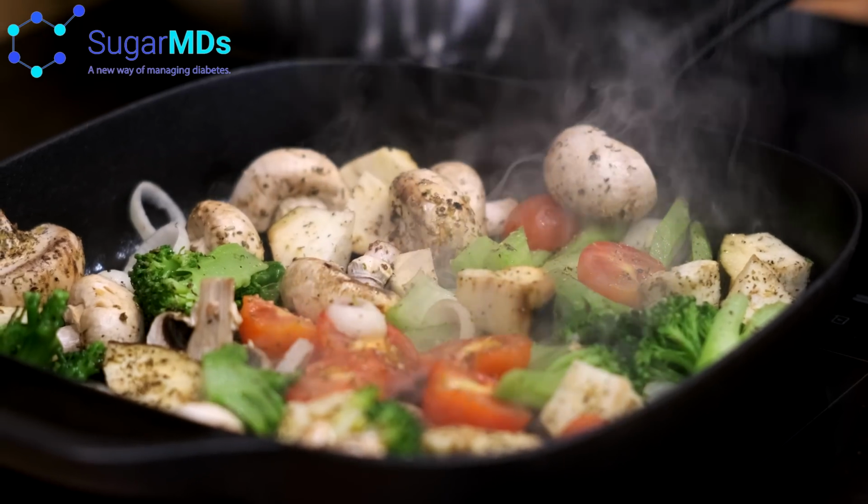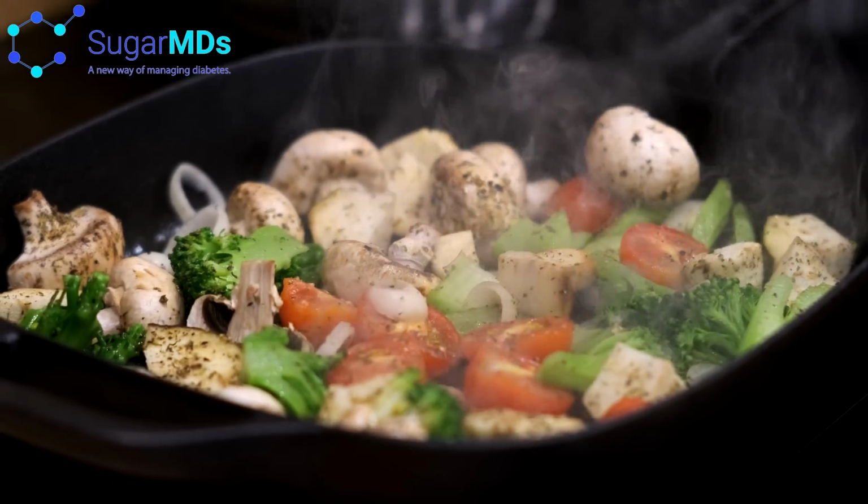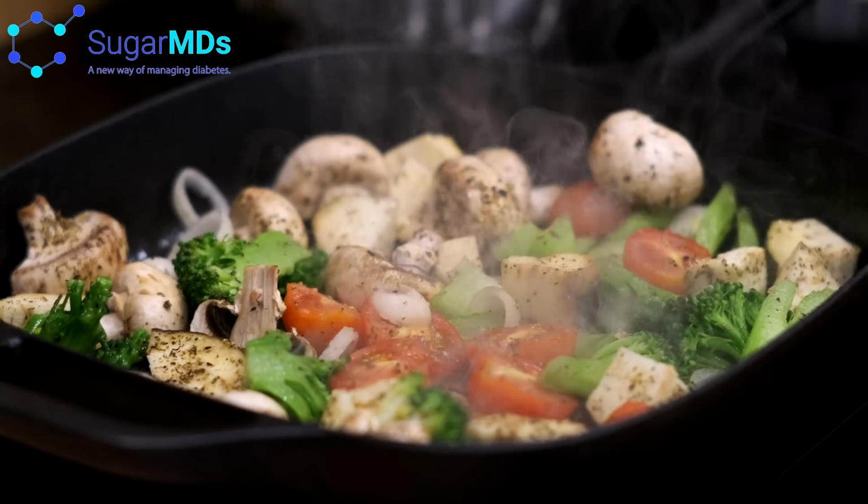Now you might wonder, why D3, not D2? Well, D2 is actually cheaper, but it's not as effective for people with diabetes or anybody, because D3 is the final product after being exposed to sun. So D3 is better absorbed by your body, but also does a fantastic job to help with your heart health, your glucose control, and your bone health.